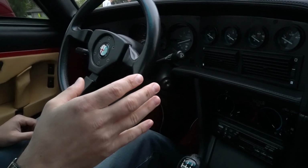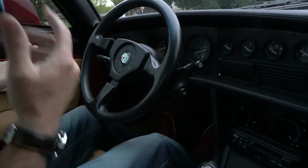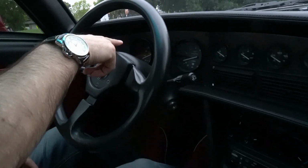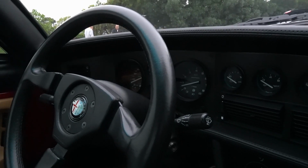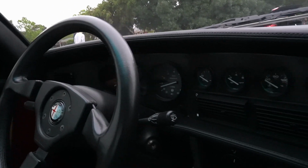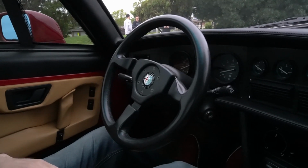Being an Alfa, it's probably got the oil pressure staring right at me somewhere here. But of course, the most important thing, it's got a clock right in front of you in the middle. How typical Italian is that? So you don't need to know how fast you're going. No, as long as you just need to know you're getting there on time. You don't want to upset whoever's at the other end waiting for you.